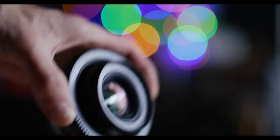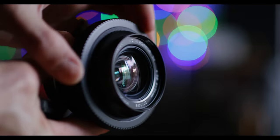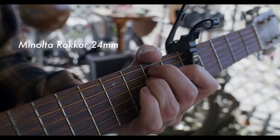The SI stands for 9 elements in 7 groups. What made this little ultra-wide lens so special was its floating element focusing for near-range correction. This little guy can close focus up to 0.3 meters, which is just shy of 12 inches. Everyone loved this lens, including their partners over at Leica.